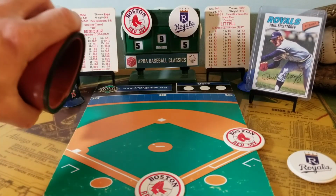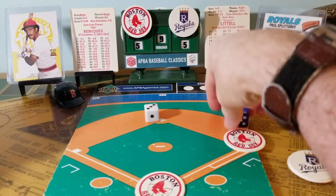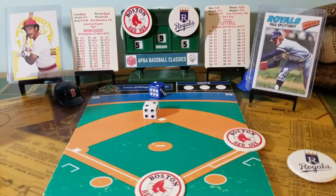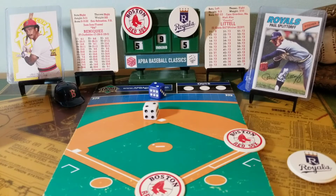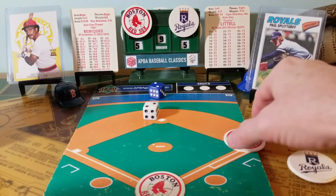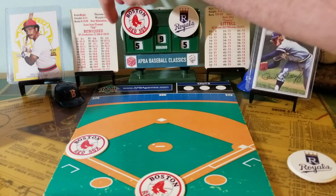Pitch to Beniquez. 3-3 roll. That's a hit column roll for Juan Beniquez. And 22 is a triple along the right field line. That pushes across the go-ahead run for the Red Sox. 6-5 Boston on the triple by Juan Beniquez.